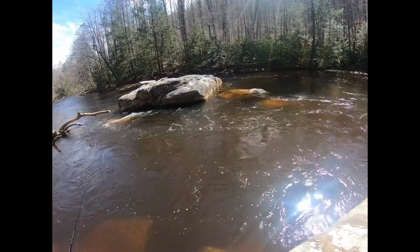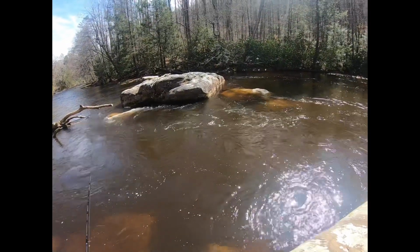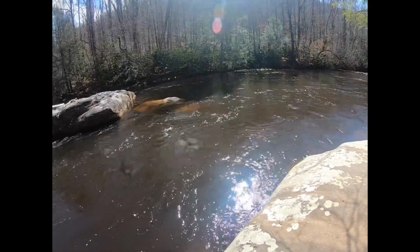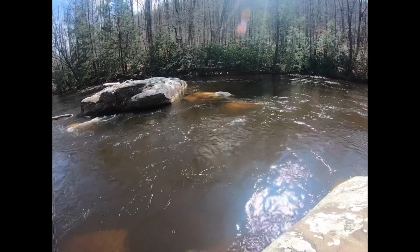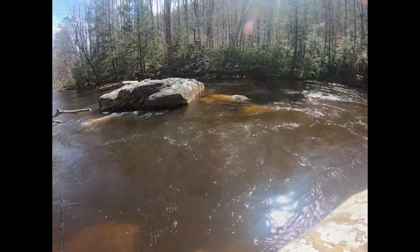But we'll see if we can float another egg down through here. There might be another one in here. My goal was to come and catch 2 trout today, and we've been able to do that so far. So if we get any more above the 2 I've caught, then it'll just be gravy. So we'll see if we can get on another one.